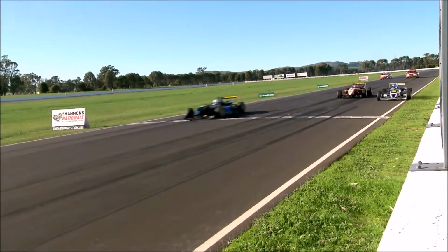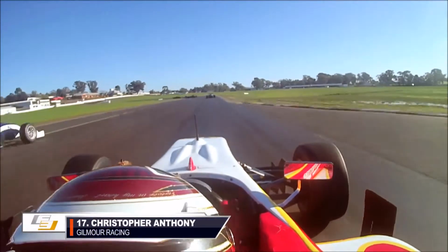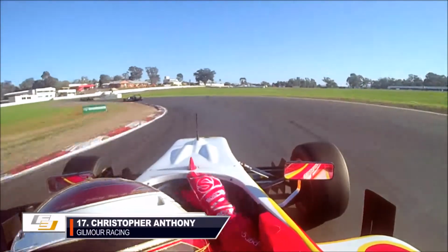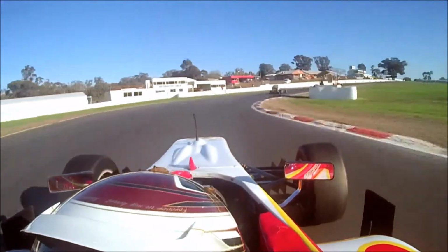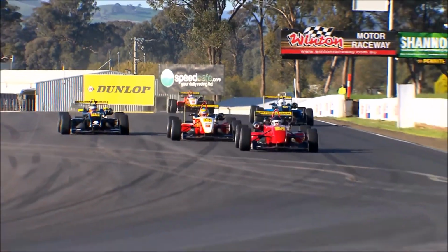Slow start in front, a stall from Chris Anthony. Championship contender goes nowhere. He's got a lot of work to do now. Got the car refired very quickly, it seems, and back on the pace. It's important to catch up with the group in front, not lose off the back of them, so you can get the tow if you need it down the back straight.